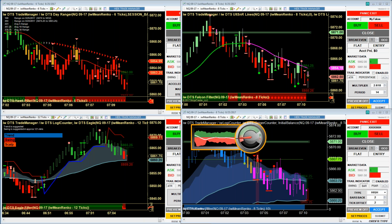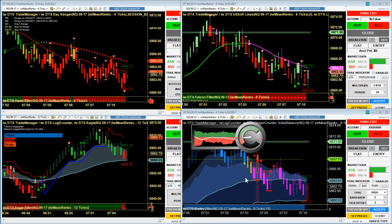Oh, we're in the hard edge where the Geiger counter is kind of leaning a little bit to the short side. I don't know if I want to try to short from the hard edge again. I may be better off just staying with the buy side, just looking for a buying opportunity.